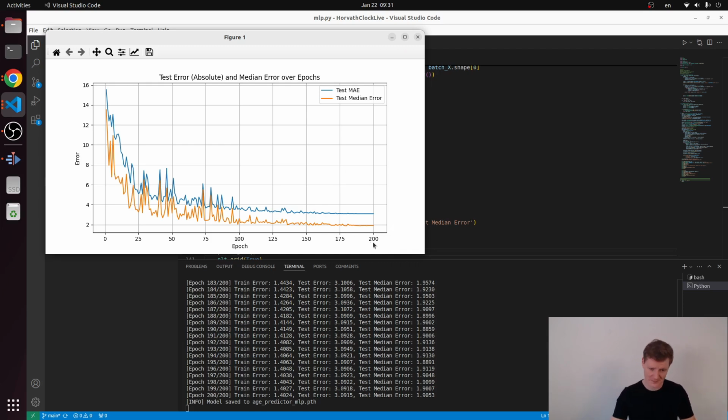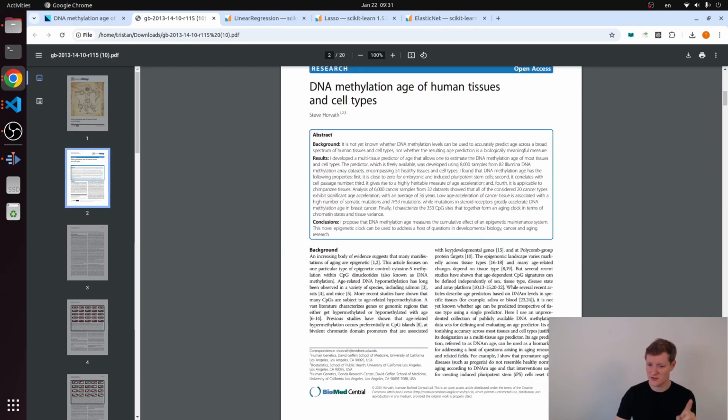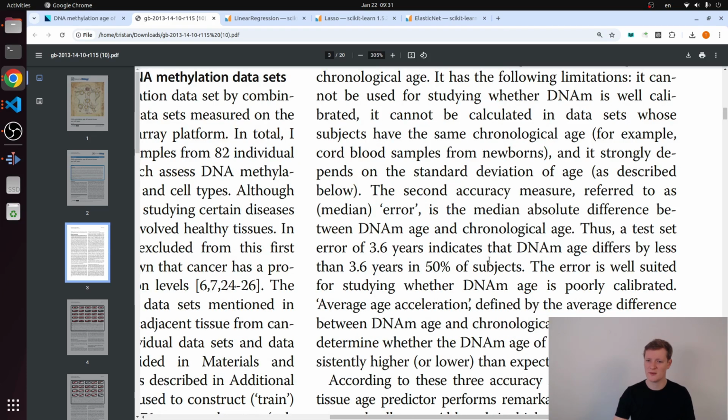fairly useful thing. And if you go into the original paper, which is this one, and I think it's down here on page 2, and if we zoom in, we can see the tested error of 3.6 years indicates that DNAm age differs by less than 3.6 years in 50% of subjects. DNAm age is what Horvath refers to as his predicted age, DNA methylation age. So we are better than Horvath.